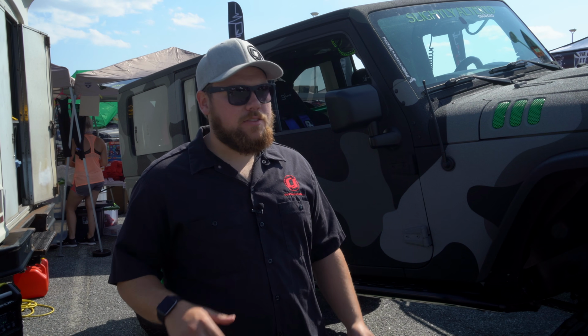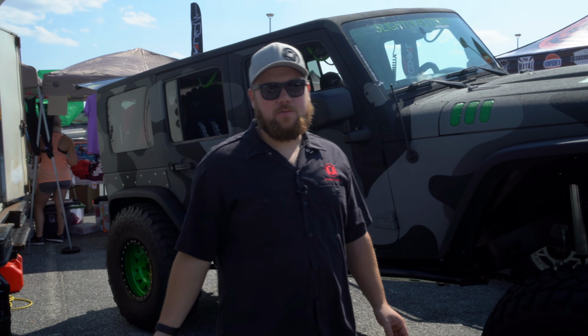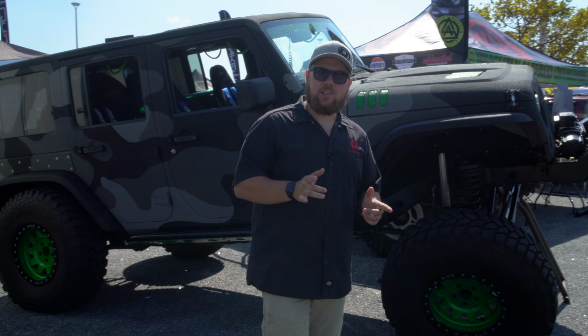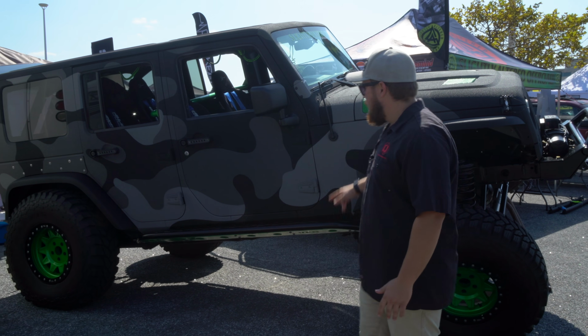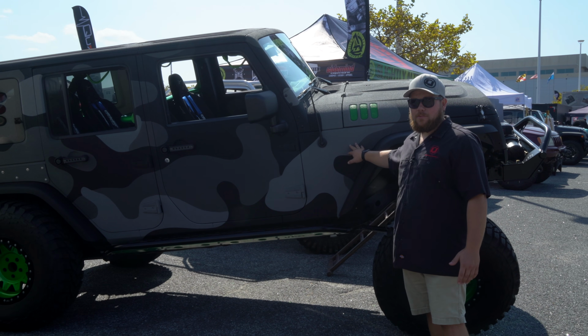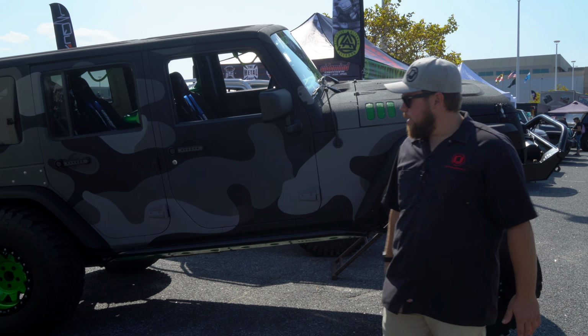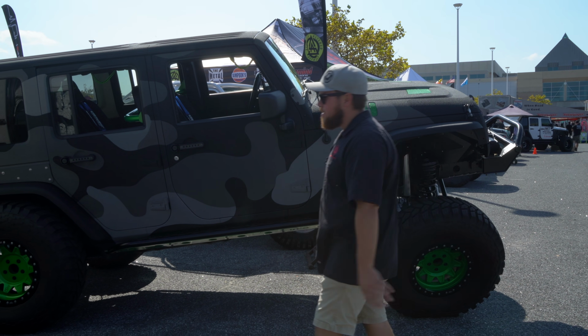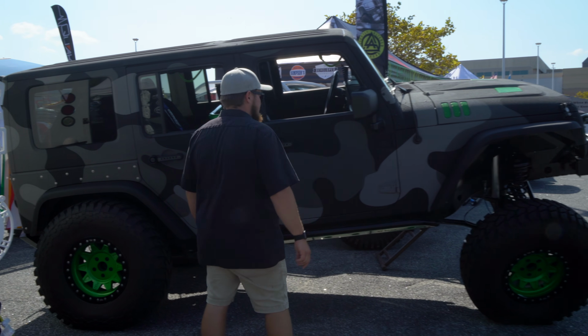I'll be honest with you guys, you go around these shows and you see a lot of the same Jeeps. It's year after year, different venues, different locations, but sometimes you see Jeeps that are a little bit different. Now I've got, it looks like about a 2016 four-door behind me, and it's got this Kevlar wrap with some camo on it, Dirty Life wheels, Maxxis tires. I mean, this is a nice rig. PRP seats in there. Yeah, it's looking pretty good.